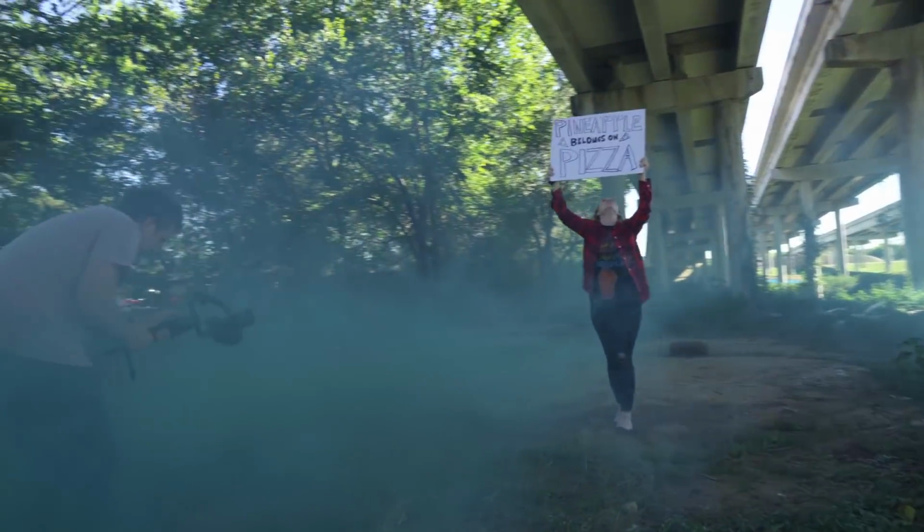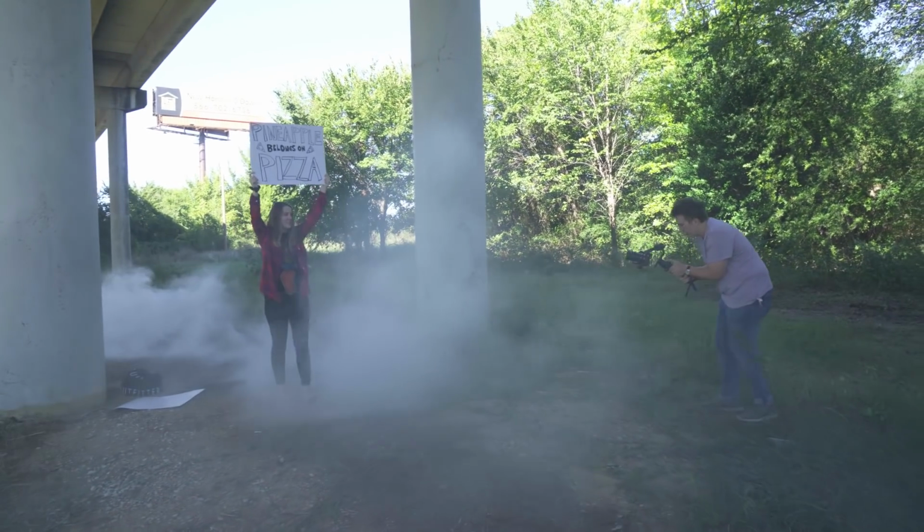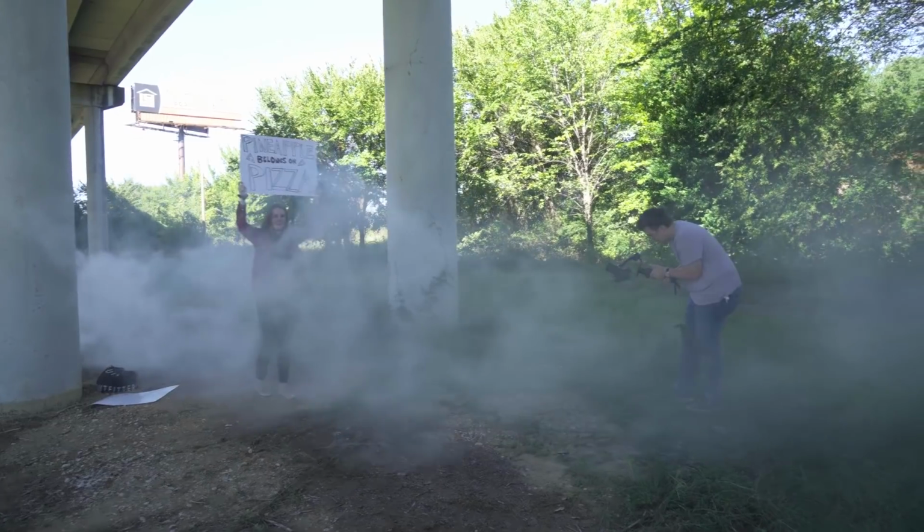My goal on this challenge was to incorporate the smoke into a shot that would add an extra layer to the footage. After thinking on it, I realized that staging a protest scene would be a really cool use for this smoke. So we gathered some actors and headed to an unlikely place, under an overpass on a grass field.